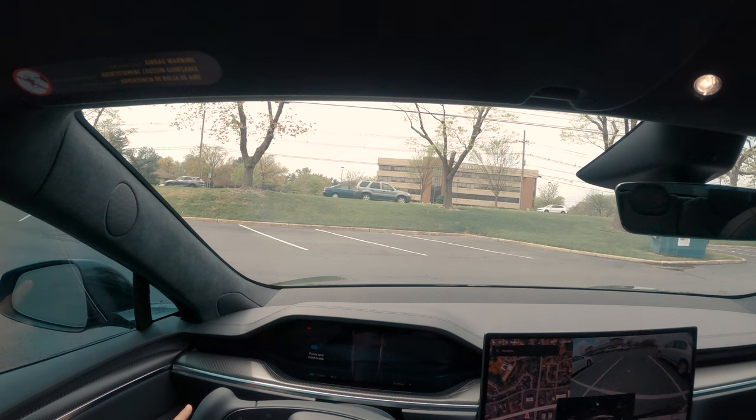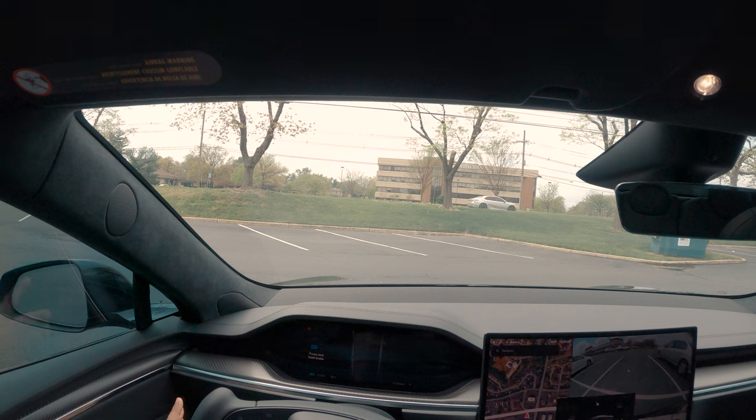I think FSD 12.3.4 supervised is the best FSD version to date so far, and works great as well. It picks up on a few things based on your driving patterns too. As they mentioned, they are using the neural network, so I'm assuming they are using the data that was collected over the years and trying to make it as humanlike as possible.